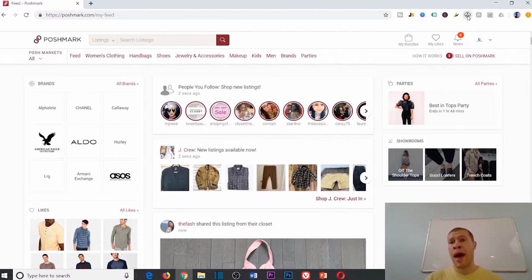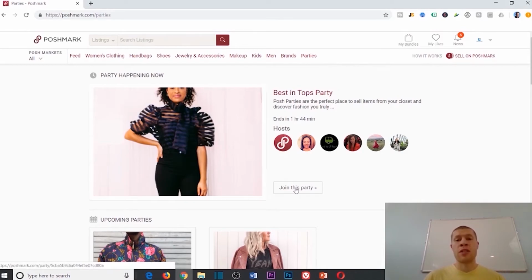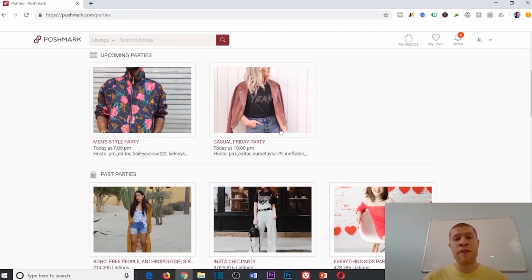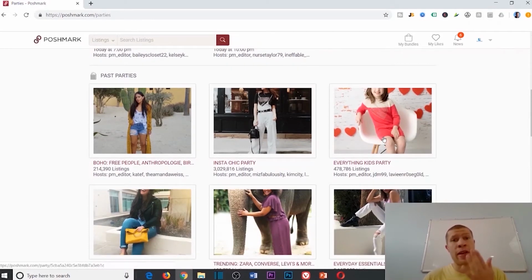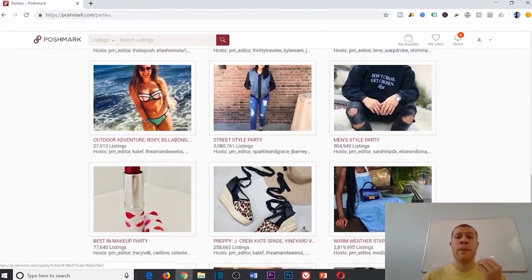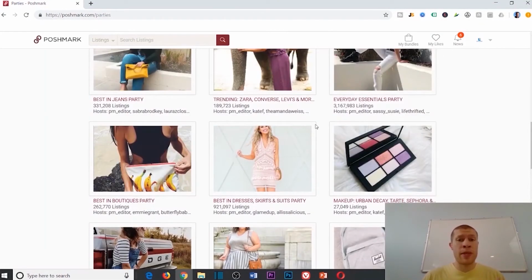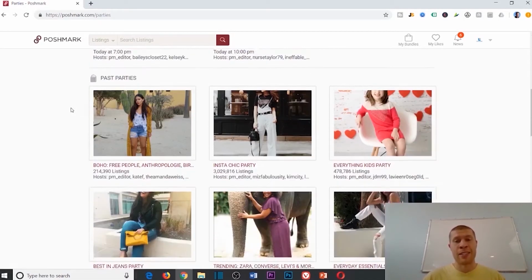So this is what the app actually looks like once you install it on your Google Chrome browser. If you watch nothing else, the best way to sell more items, depending on what you're listing, is to find a party that is very, very similar to what you're listing. So if you're listing a bunch of kids items, you should find a kids party. If you're listing a bunch of men's items, you should find a men's party. If you're listing a bunch of women's items, then you're in luck, because all the parties outside of men's and kids' parties are pretty much women's parties.